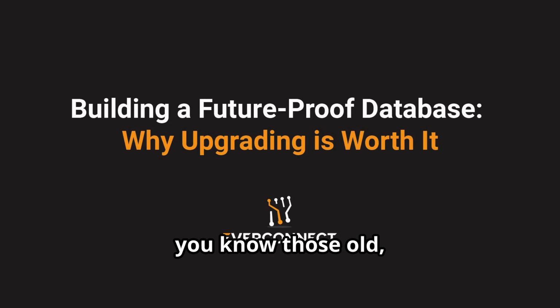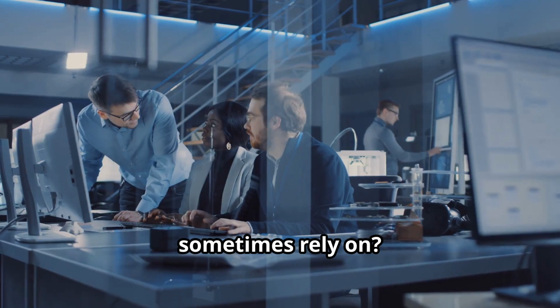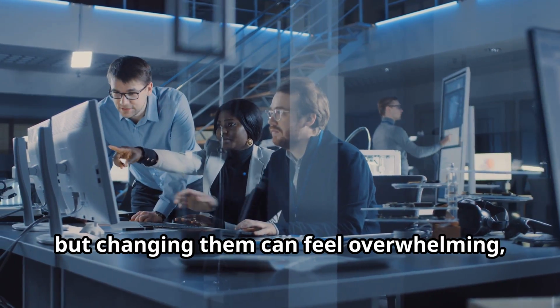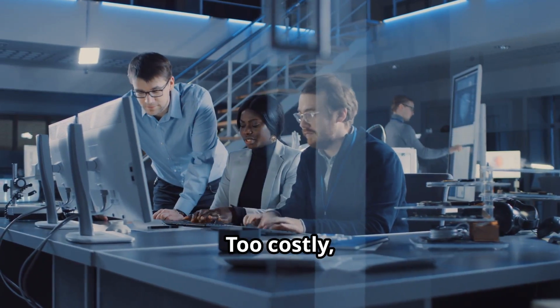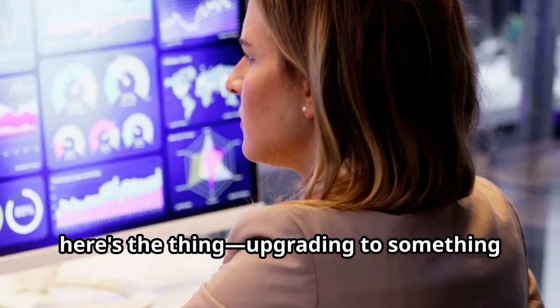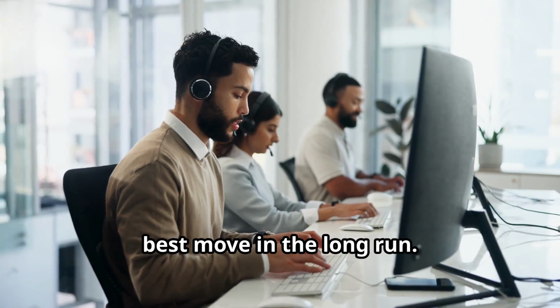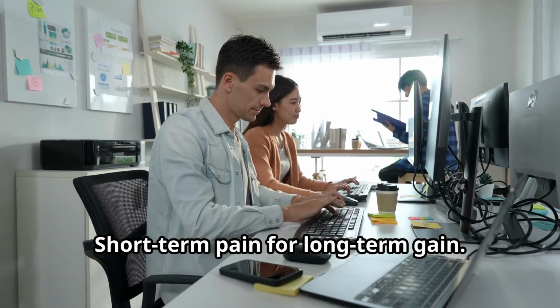Hey there. So, you know those old, outdated databases that businesses sometimes rely on? They're not always the most efficient, but changing them can feel overwhelming, right? Too costly, too time-consuming. But here's the thing. Upgrading to something new and reliable might actually be the best move in the long run. Short-term pain for long-term gain.